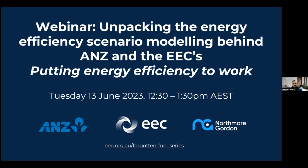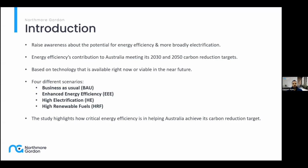We are pleased to play a role in this important study that shows the significance of energy efficiency in Australia's emissions reduction. So to give you all a brief background on the study, this modeling was commissioned by ANZ and EEC to raise awareness about the potential of energy efficiency in Australia meeting its 2030 and 2050 carbon reduction targets. This model adopted a conservative approach and is based on technology that is available right now or viable in the near future.